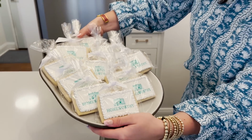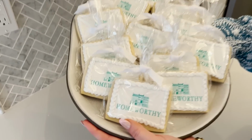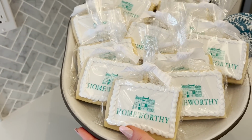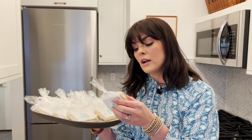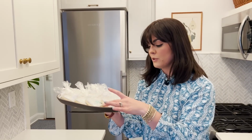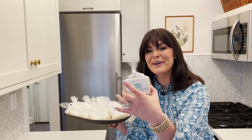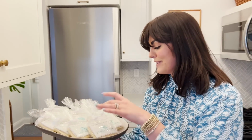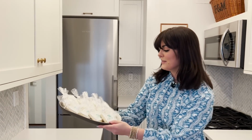These are so cute. Okay, so these are from a company in Florida called Southern Home Bakery. They're based out of Orlando, but you can order them from anywhere in the United States, and she ships them very quickly. You can get anyone's logo on it. You can get anything custom made. I got them with my logo on them. I thought it was the funnest thing in the world. Yeah, so cute, and their package is so cute.